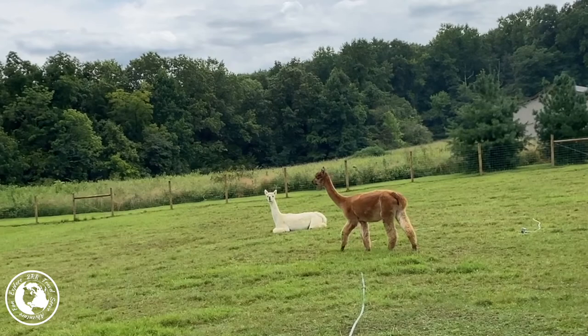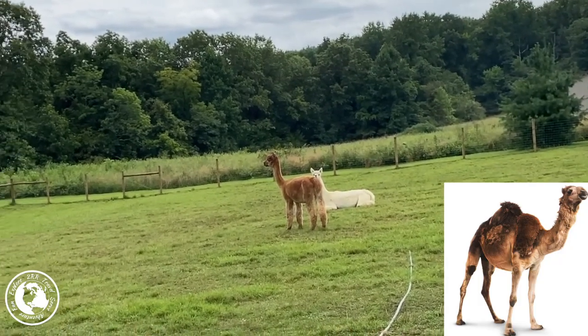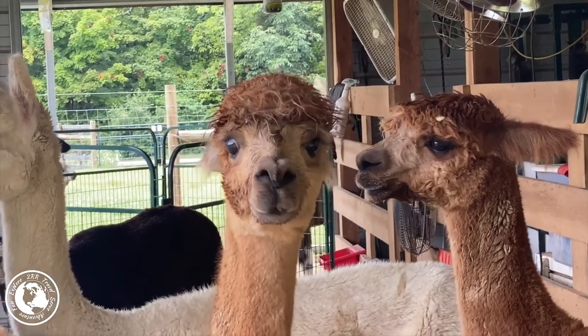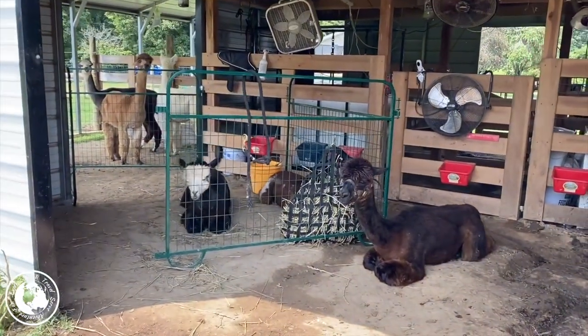So what exactly are alpaca? Alpaca are members of the camelid family, and like llamas, are related to the camel. They are native to South America and have been domesticated for thousands of years. Now, while llama are bred specifically to be pack animals, smaller alpaca are raised for their soft, luxurious fleece.